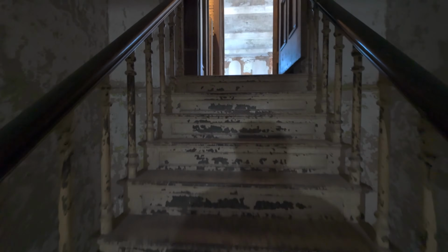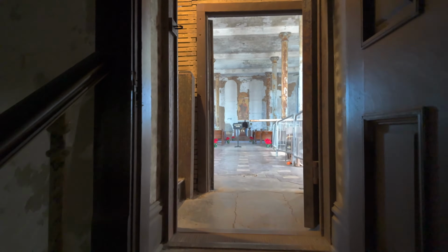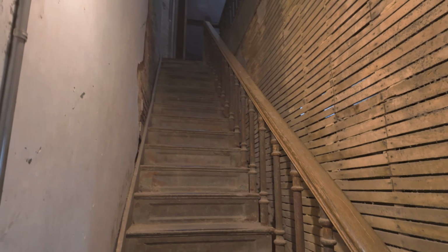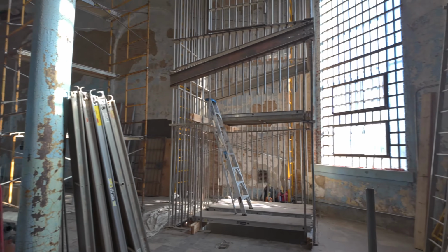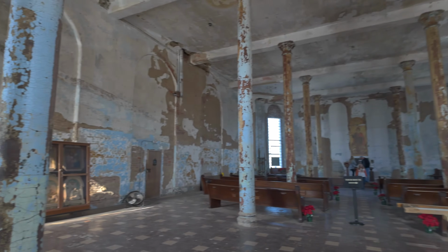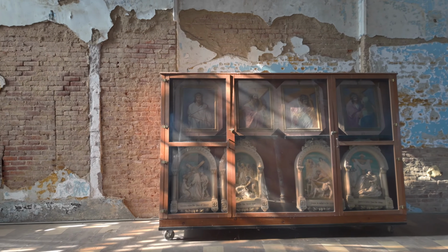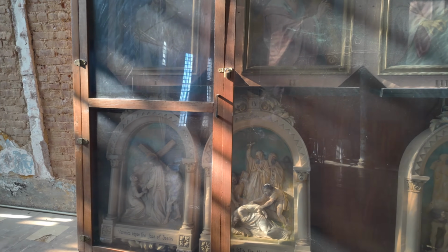Now we are going to make our way up to the chapel now, and as we make our way up to the stairs, you're going to see the stairs to the attic. Now this is one of two sets of stairs you take to get up there. In that area is actually where they had a tuberculosis ward at some point. Now over there you did see the elevator that they were actually working on, so it will be interesting to see what it's like when they get that working.